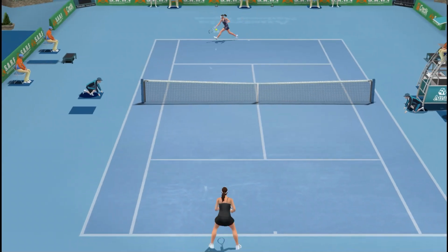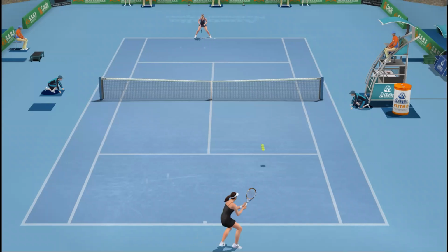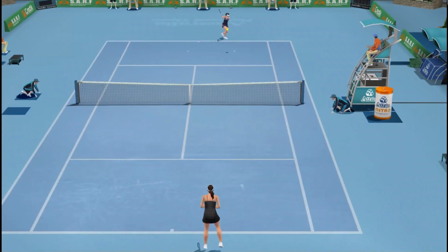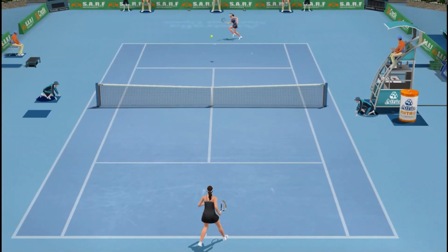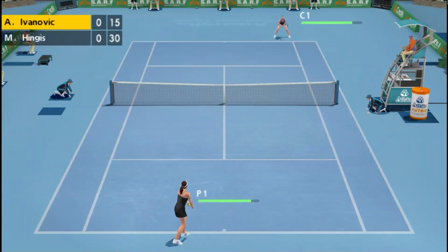Anna Ivanovic with a serve to the centre of the box, Martina Hingis forehand return. Anna Ivanovic with forehand to left with depth, Martina Hingis turns. Anna Ivanovic with another backhand return, Martina Hingis. Forehand Anna Ivanovic, backhand Martina Hingis, backhand Anna Ivanovic to the centre, but just out, so 15-30.